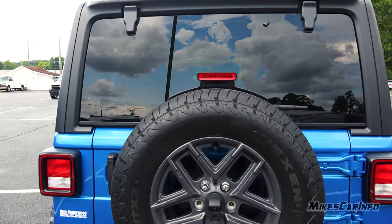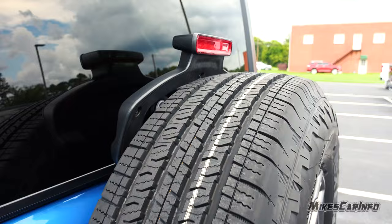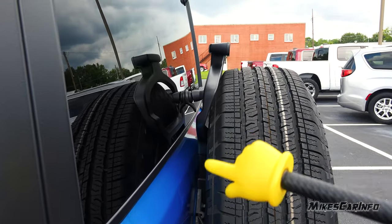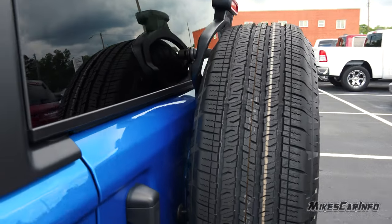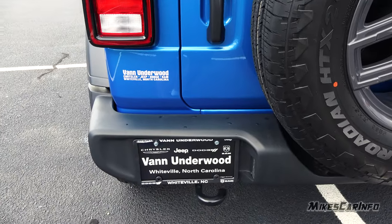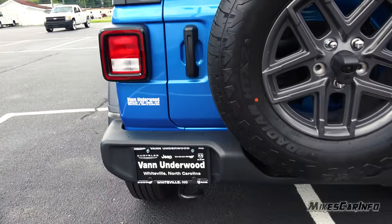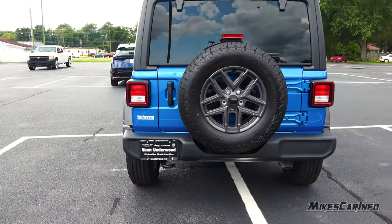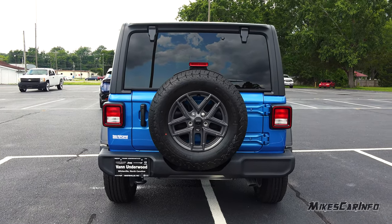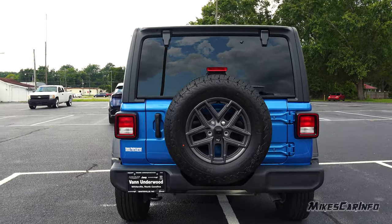You also have the third brake light here above the tire, and you can put a larger tire because this tire holder, that third brake light lifts up. You're able to adjust it up and down, so that way you can put larger tires. All right, so we got the recovery hook there. The handle is matte black, and the reflectors are located in the taillight. Some of the Wranglers have the reflectors here on the bumper, but this one apparently has it in the taillight.